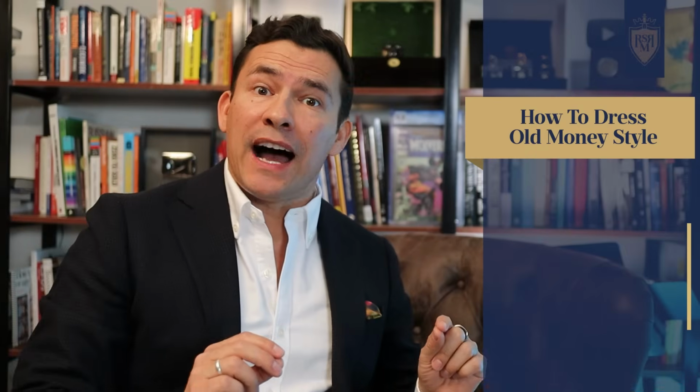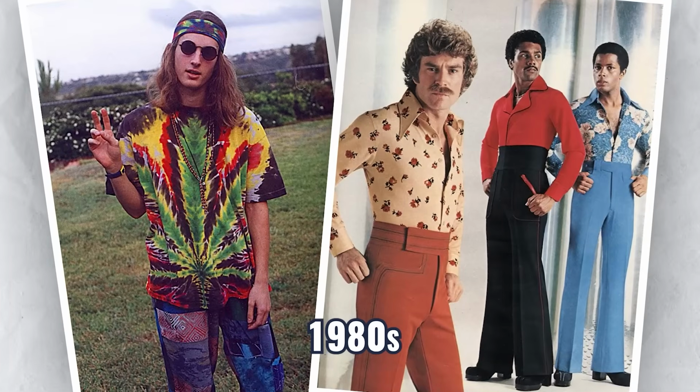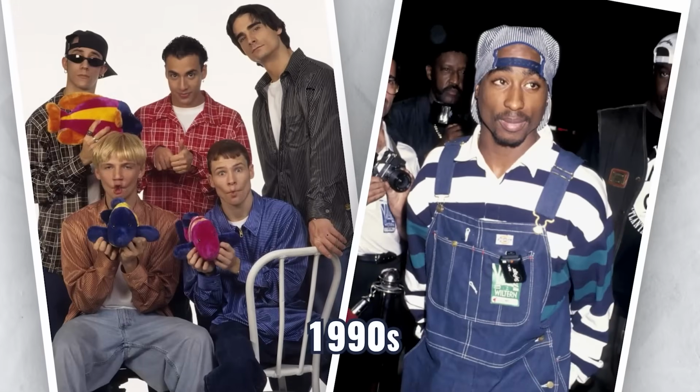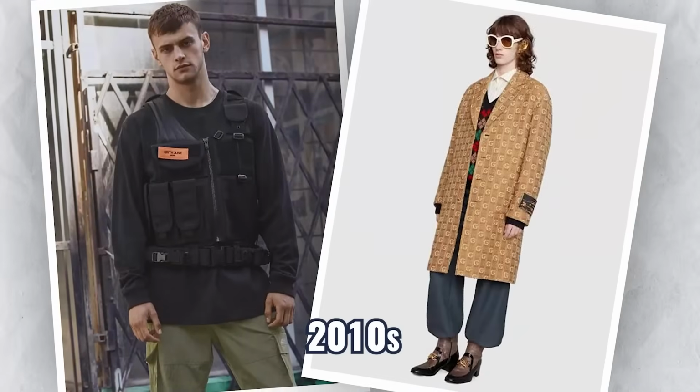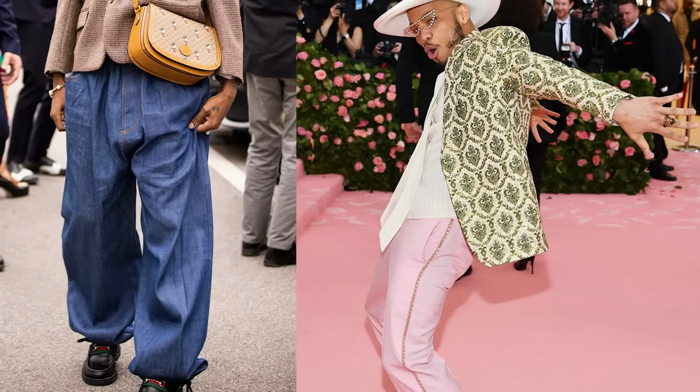Rule number two, timeless elegance over trends. I get it, gents. The whimsical winds of fashion draw us in. We see our favorite athlete wearing a particular brand, a particular item, and yes, it's trending. We want to jump on it. We want to look cool. But here's the thing. If you go with what that musician's wearing right now, it's going to be out of style within a few months.